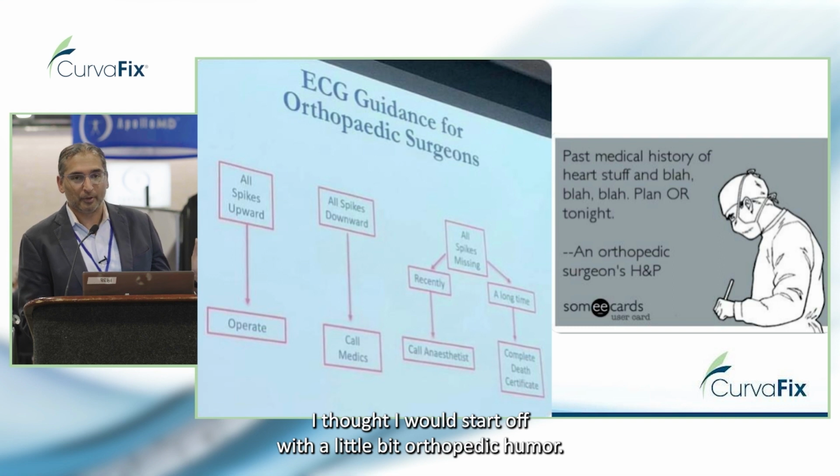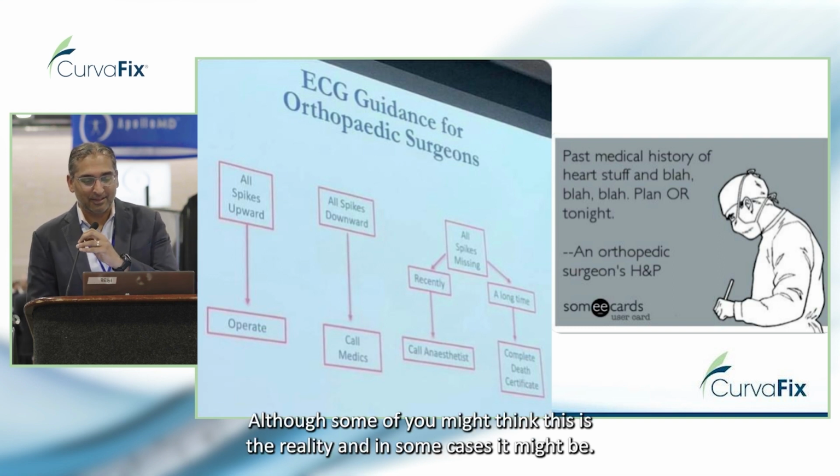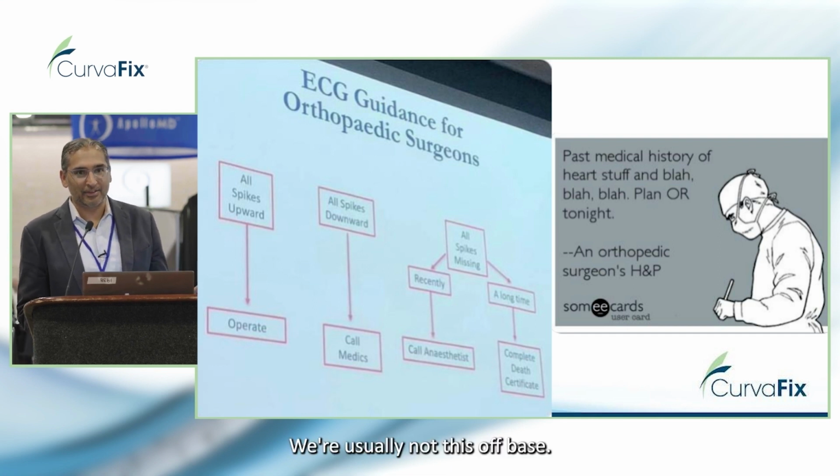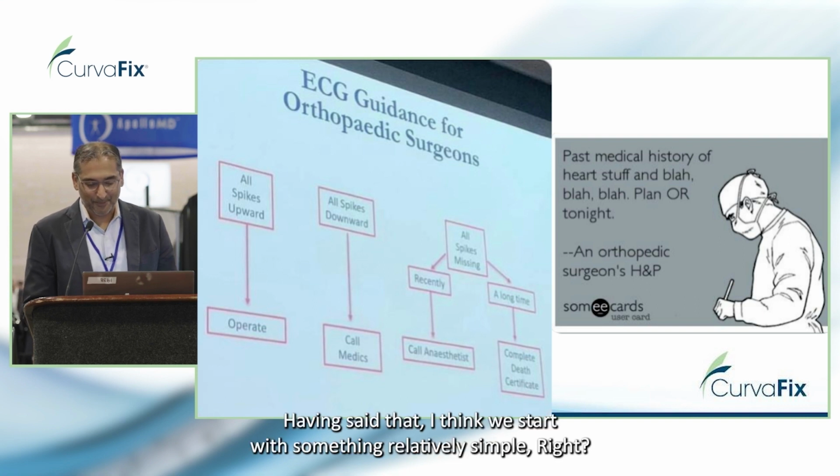I thought I would start off with a little bit of orthopedic humor, although some of you might think this is the reality, and in some cases it might be. But we're usually not this off base.